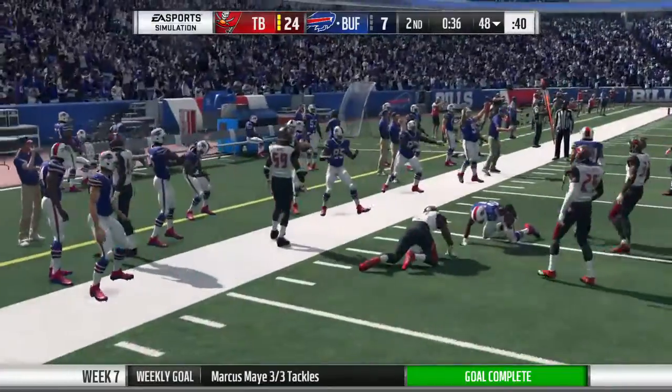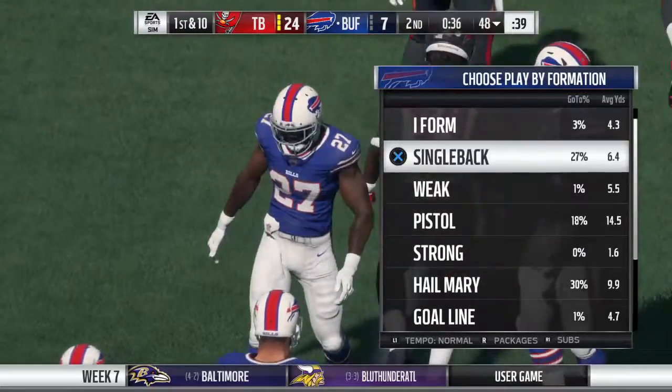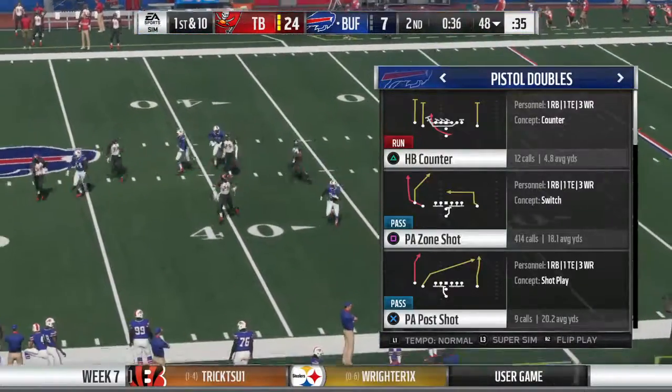A great return there, bobbing and weaving his way for 31 yards. And this offense, they're going to have excellent field position. They take over with a 1st and 10 on the short side of the field.